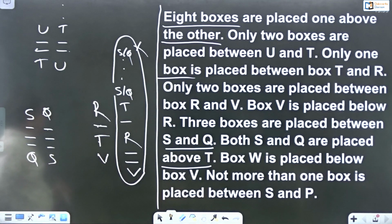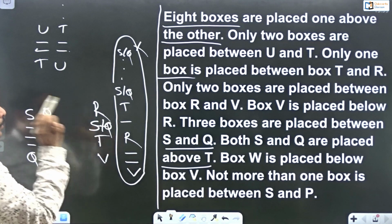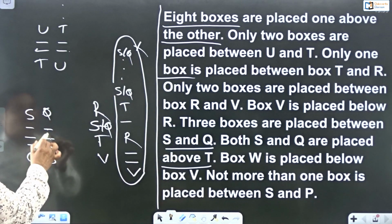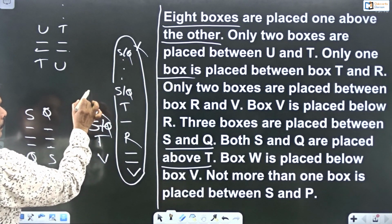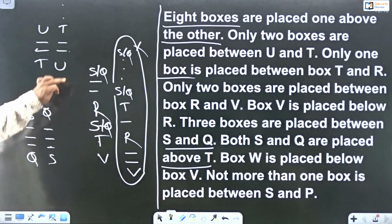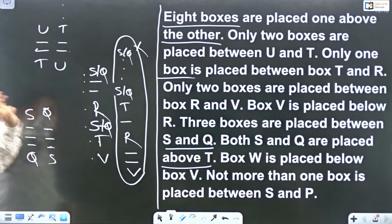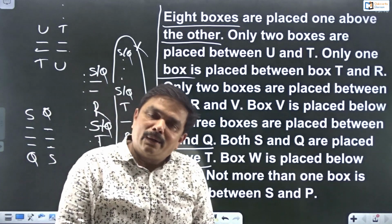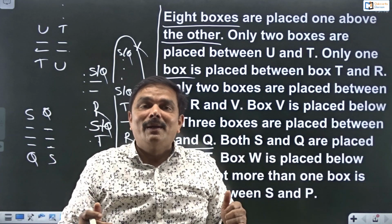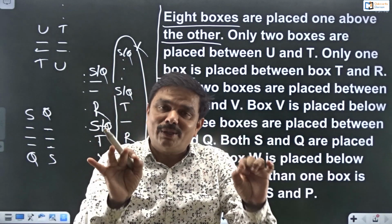Now, where shall I take S and Q? Here. It must be S and Q. There is no other way. Now, above this one, 1, 2, 3 places. This is 1, 2, 3, S and Q. Now, how many are there here? 1, 2, 3, 4, 5, 6, 7. Yes, I can go for this one. Isn't it? See students, how I have eliminated that one. Need not go for 4 possibilities. Try to do the questions in this way.